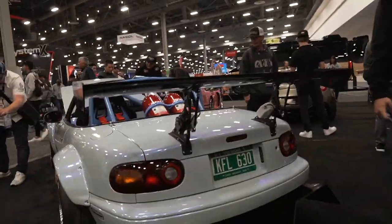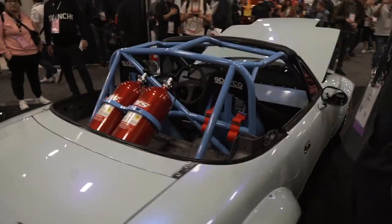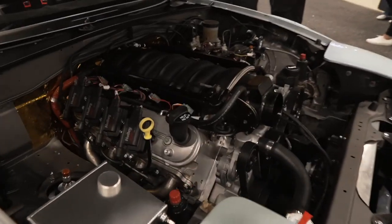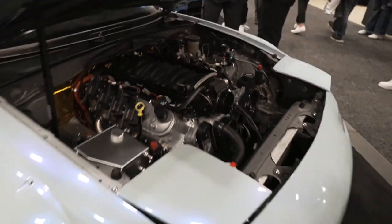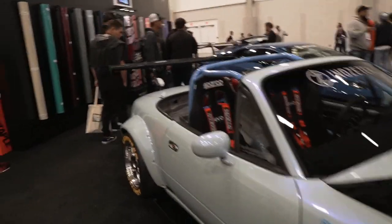The Miata right here. Sick. I think they got this done in probably a week or two. So they call it a rush job, but it looks really good.